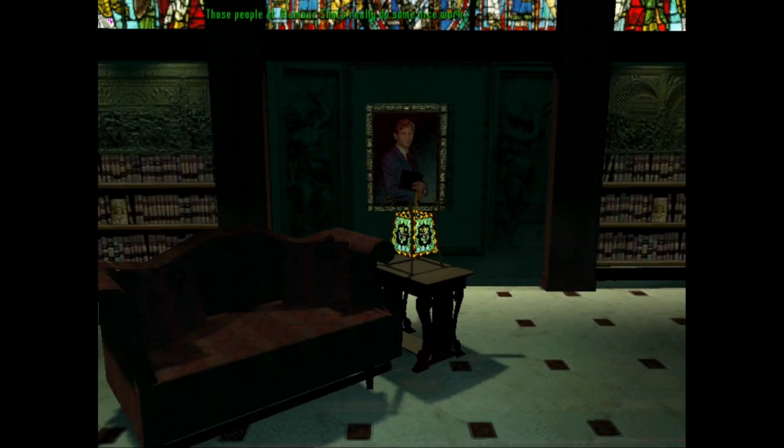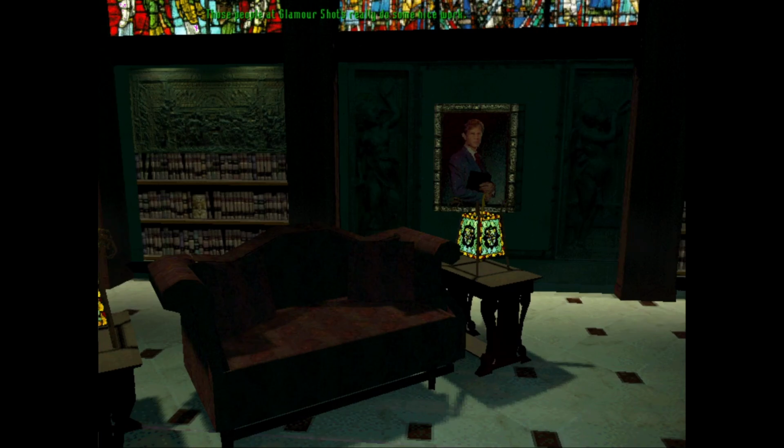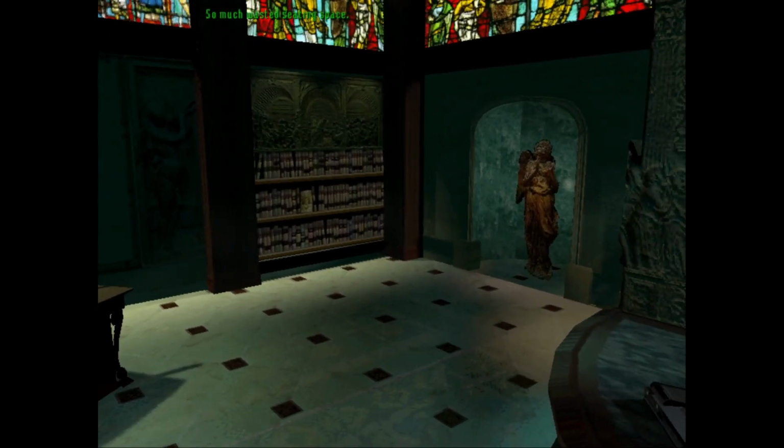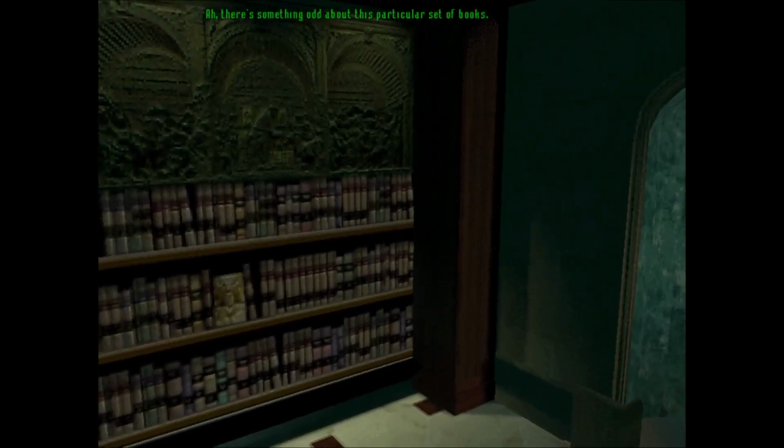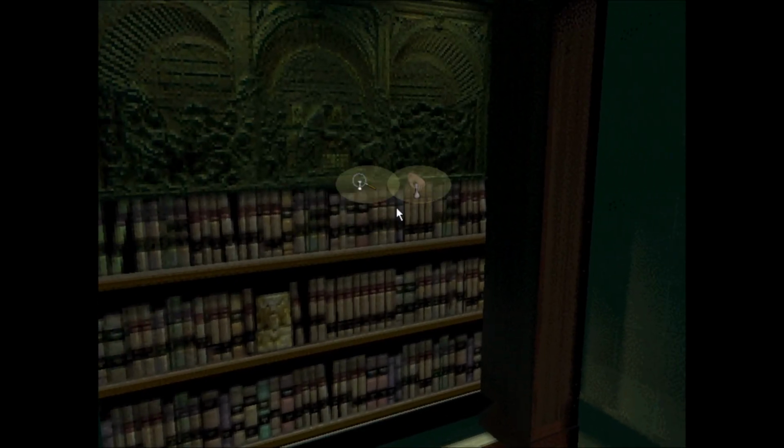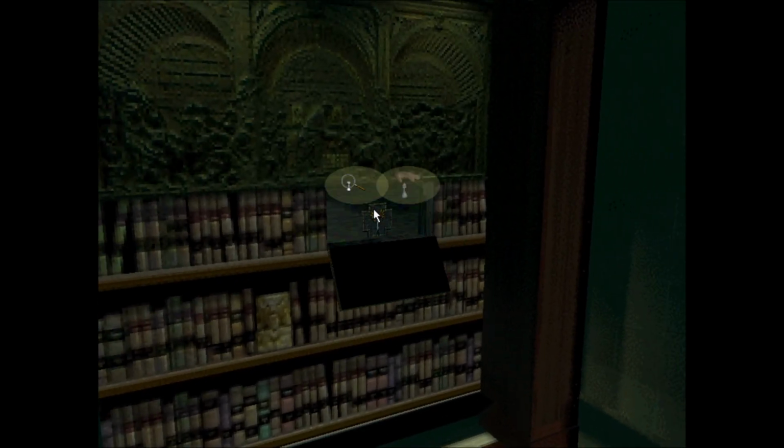Those people at Glamour Shots really do some nice work. Four Tiffany lamps. Seems a little ostentatious. So much wasted seating space. Nice wings. There's something odd about this particular set of books. Some sort of metal cross.